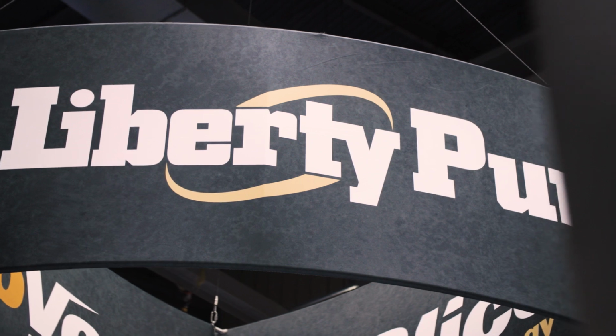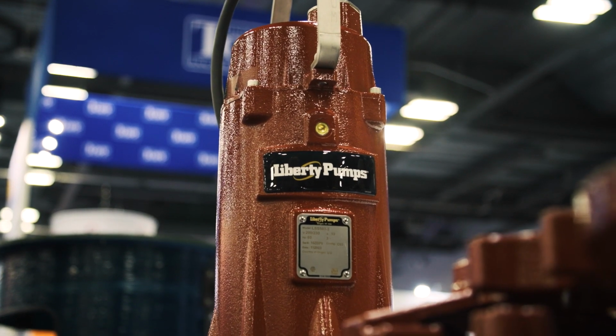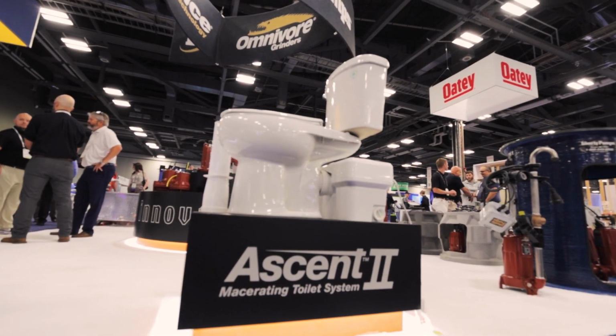Previously, we only went up to 2 horsepower. Now with these larger horsepower pumps, we're able to achieve a lot more GPM and higher heads when you need to remove large amounts of wastewater.